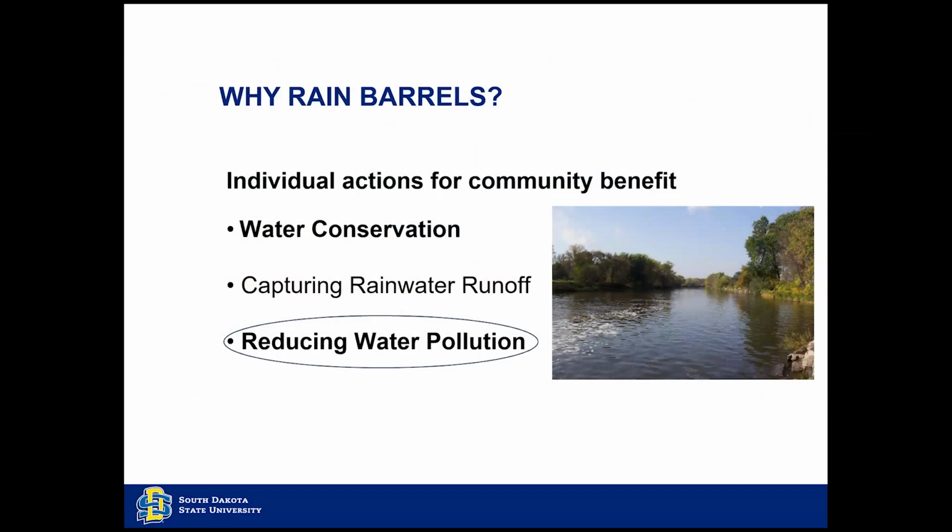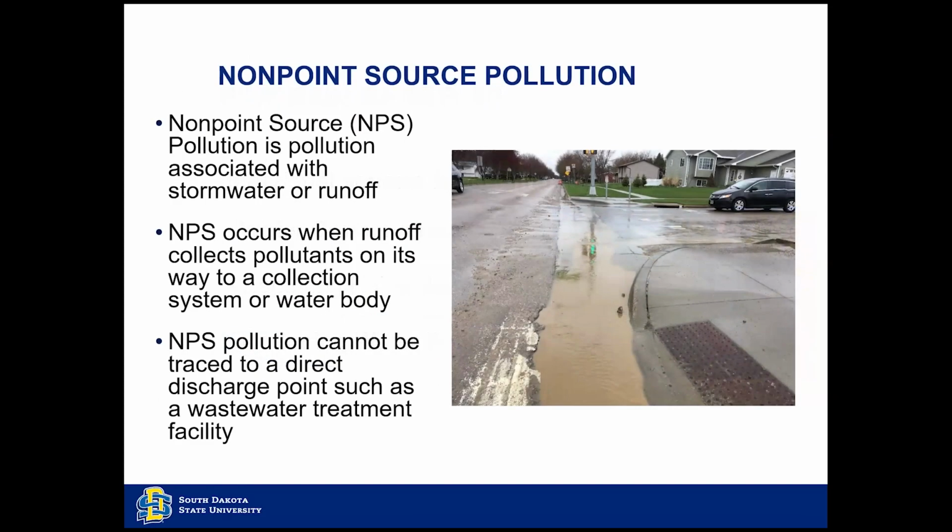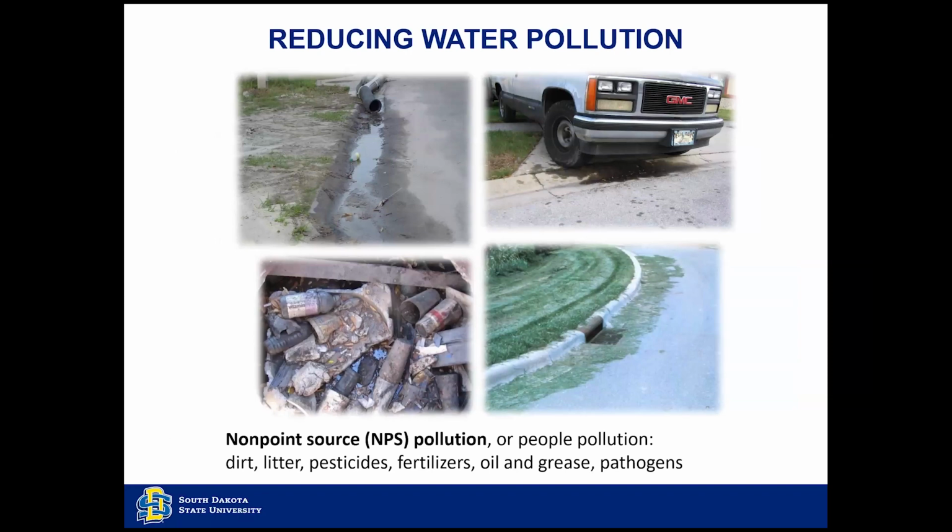And then kind of to just build on that, reducing water pollution. So what's called non-point source pollution is basically from a large area. We can't pinpoint directly where it's coming from. So like we can't say it's the ethanol plants or an industry or a commercial setting. It's just coming from across the landscape. And really, how do we manage that? The best way that we can manage that is, again, through individual measures that we're able to prevent individual polluters or individual sources of pollution.